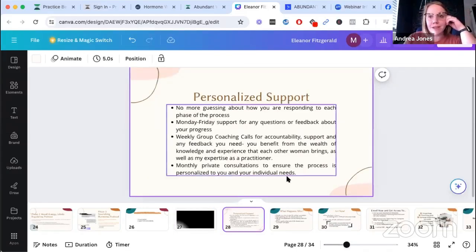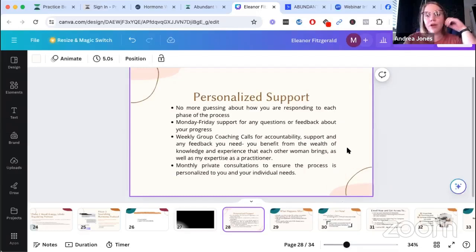So what that means is no more guessing about how you're responding to each thing. I don't know about you, but I can't tell you how many times I have tried a supplement and I've been having some weird symptoms, but I can't tell if this is detox or a bad reaction to it. And that's typically where a lot of women give up, right? They give up on their progress because they didn't know that maybe that was a healing reaction, right?